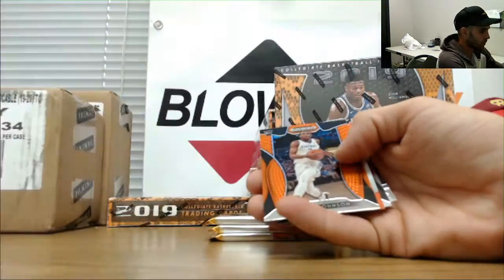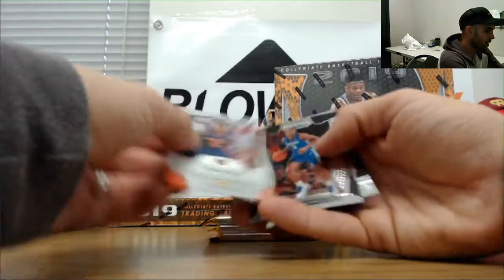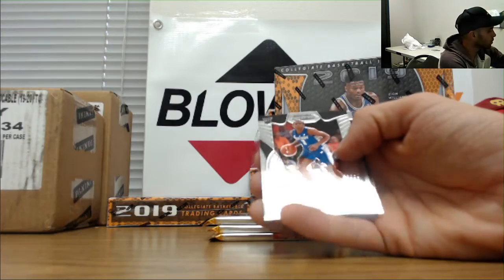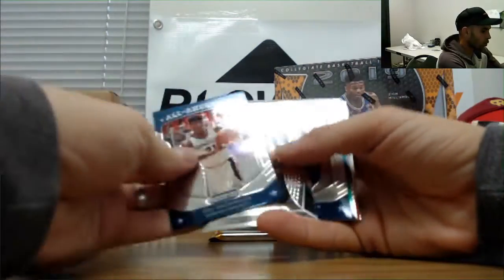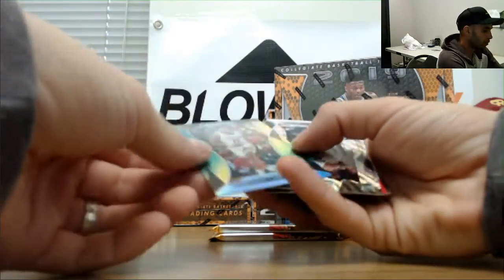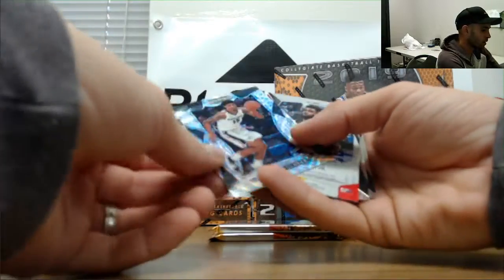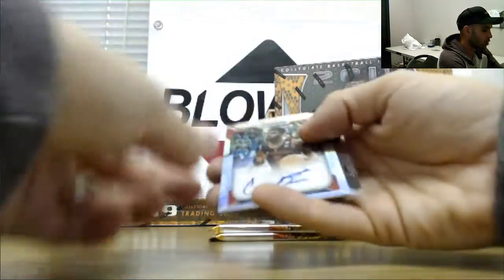Lankford, to 199. Keldon Johnson, orange, and Okiki, base autograph. Johnson and white. Hachimura and Noel. Zion Williamson, silver, All-Americans. Okay, okay. Lankford, number 249. Brandon Clark, 299. Corey Davis Jr., autograph.